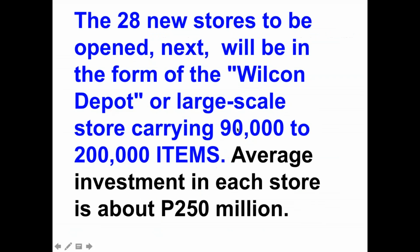So, okay, I've just seen that. What are they going to do with the money that they raised? Wilcon Depot raised 7 billion, said they want to use that to open new stores. The new stores will be in the form of large stores carrying 90 to 200,000 items. And each store would require 250 million. Okay, they know how to do that.